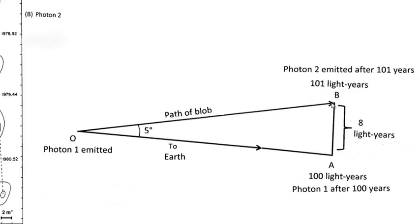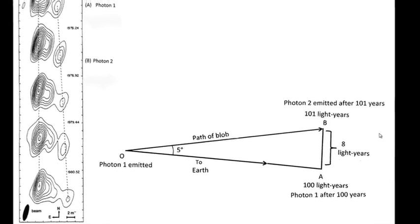At this point, looking at triangle OBA, the blob appears to be 8 light years from A, but the photon emitted from the blob at B is actually only 1 year behind the original photon observed to be coming from A. So from the point of view of the Earth, the blob appears to emit light originally from the direction towards A, and once that light gets to us, after billions of years, the light from B will be 1 year behind. Our model is saved.